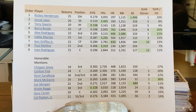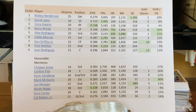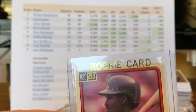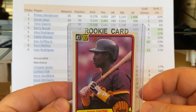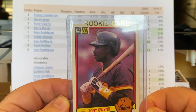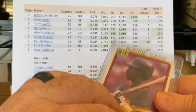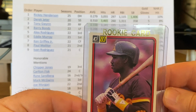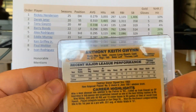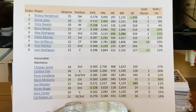Batting third is Mr. Tony Gwynn, and you have to go with Tony Gwynn to get on base. Every pitcher that's come out there has said he was the hardest out to get. And this is his 1983 Donruss rookie card with a lifetime batting average of .338.